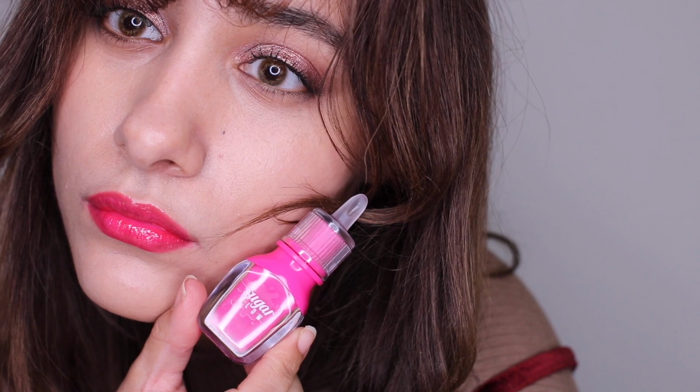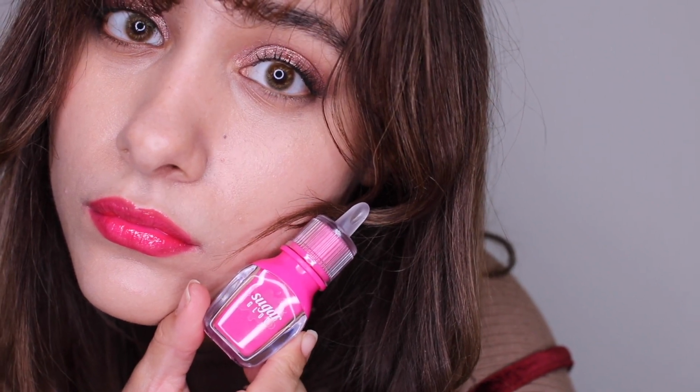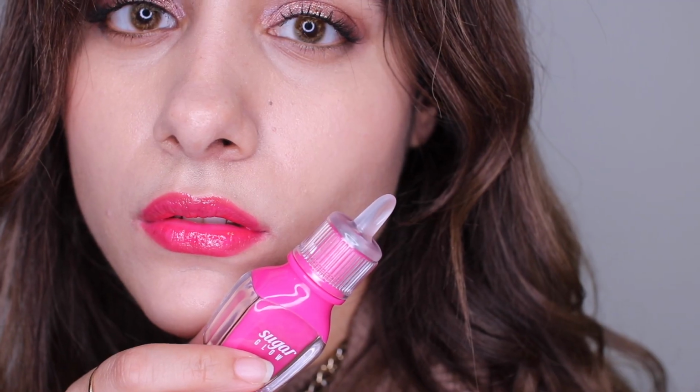And I find this color is really brightening, so when I apply it, it just makes my skin and my complexion look brighter and more vivid. So I definitely really love this color.